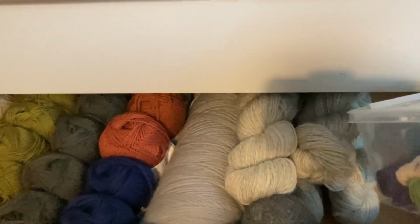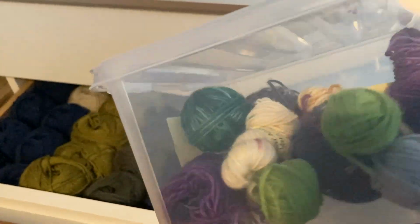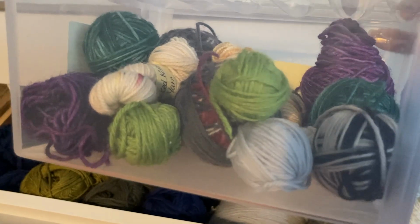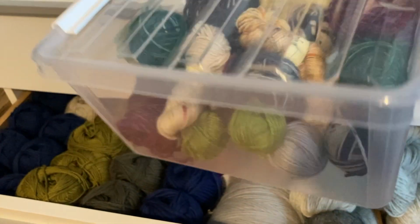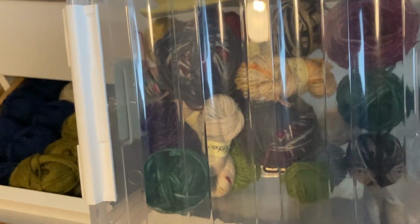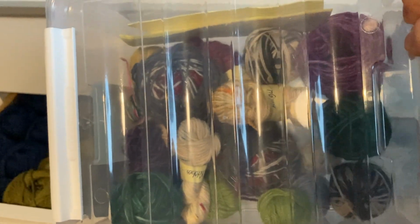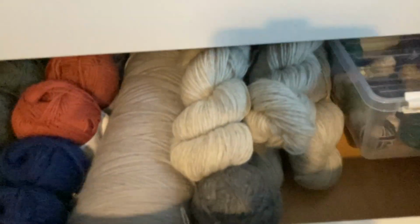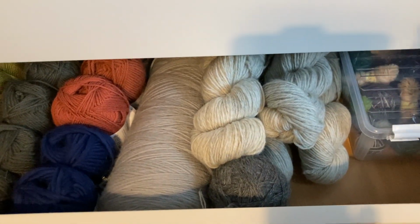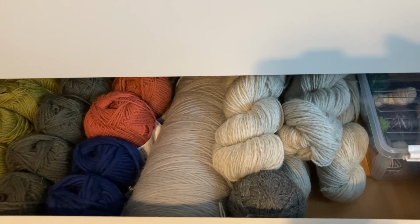And here I have just a little bit of mini skeins and just regular sock weight, or like 4-ply leftovers. I've been really good at using them up. I pulled quite a bit for my woolly pants. So that's that. Let's move on to the next one. I will pause the video and continue soon.